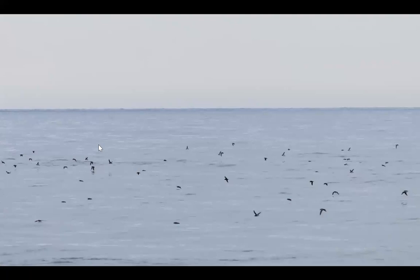Now, some of you might be aware that Skomer actually is the largest colony of Manx shearwaters in the world, and it has a quarter of the whole world's population of Manx shearwater. That works out to roughly 350,000 pairs. It is a ridiculous, mind-blowing number.